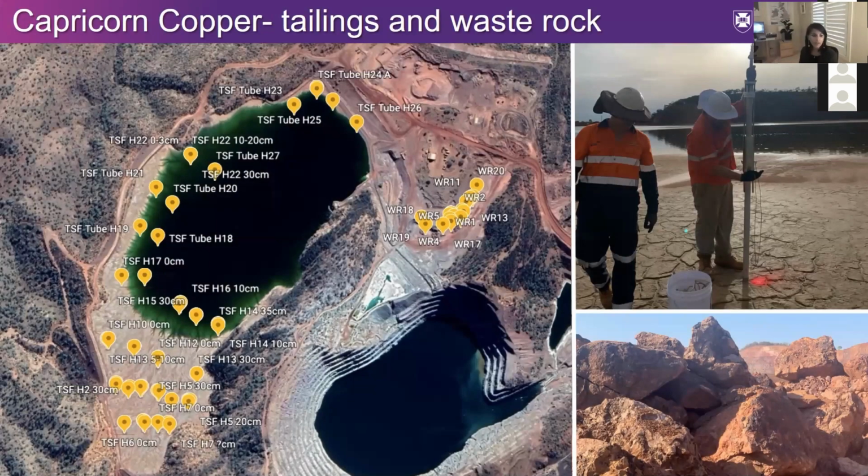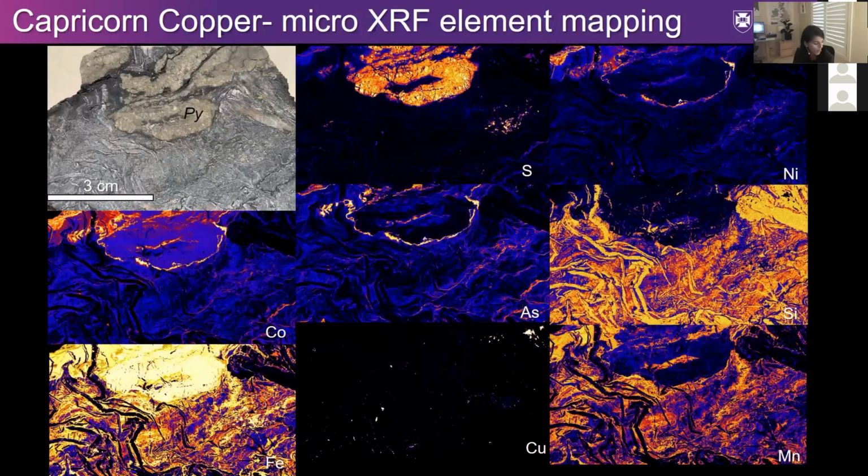So just as a quick thing, given that you've hung in there, let's just have some nice pictures to bring it home. So this is basically showing you the sorts of things that we've sampled. At Capricorn Copper, the guys on site were absolutely brilliant to help us access the samples and host us. And we were able to collect a broad range of tailing samples across the dam and waste rock materials too. And we've just got the geochem results back from there. So we're going to start having a look at what the cobalt content actually is in those materials.